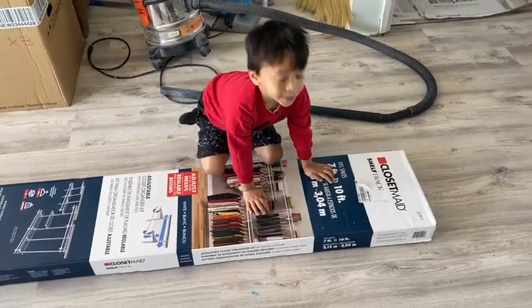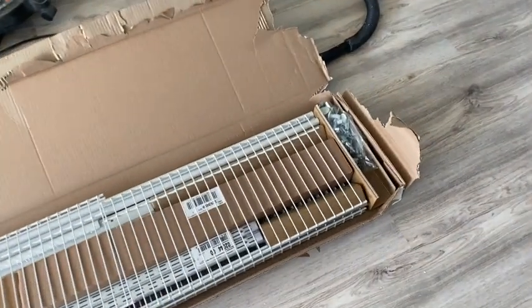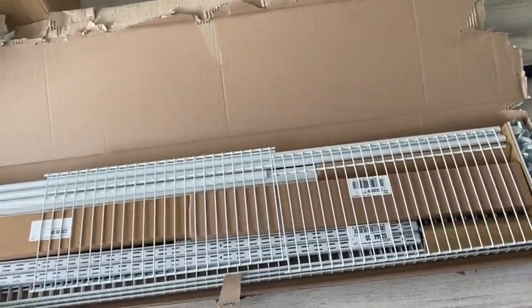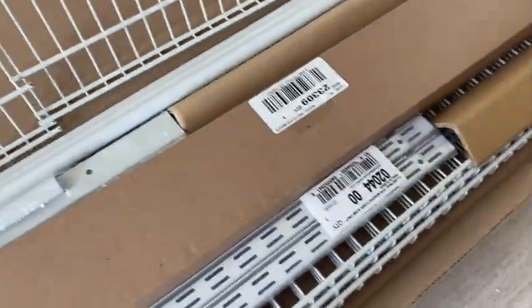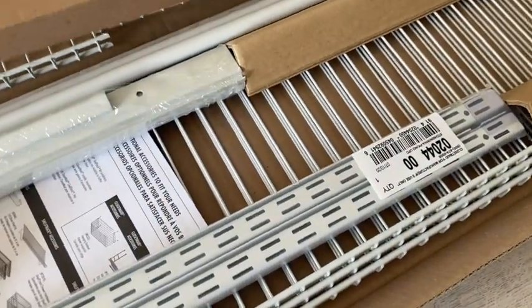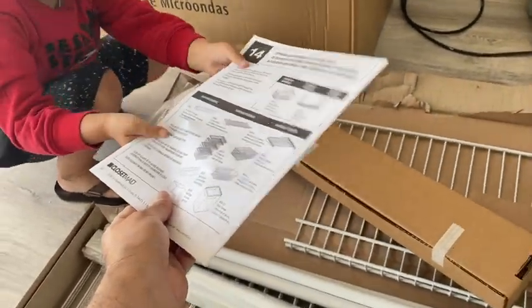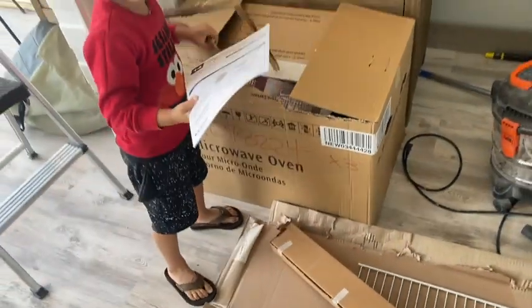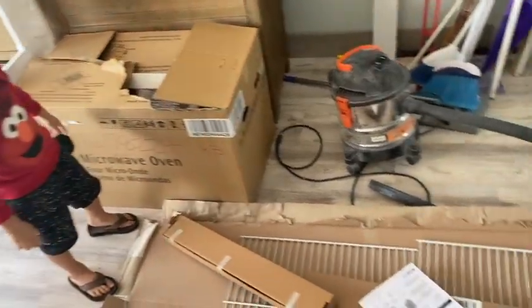Build it? Yes. Alright, you gotta have this place open for the beach gear, right? A lot of stuff. Where's the instructions? Do you need instructions? Here you go, Zane. Alright, what do we need first? You gonna throw them away? No, we need that.